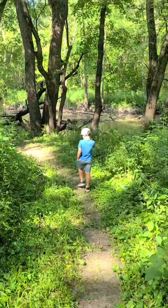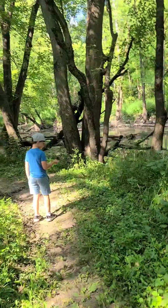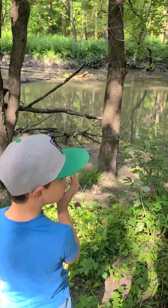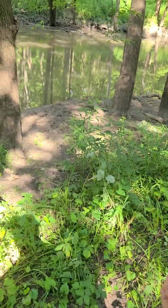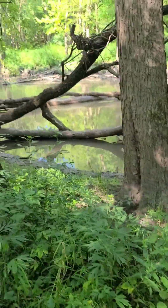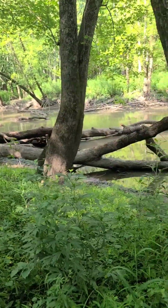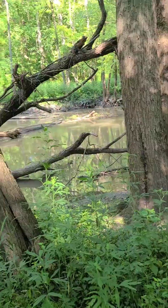I thought we were done with the river, but it's still here. Oh, this is just the loop that takes you back. So this is probably the easiest place to kind of get down by the water without having to deal with some weeds. And you can see there's lots of trees laying out of the water right now. I thought the river maybe was high, but maybe it's low at the moment. We got some rain last week.